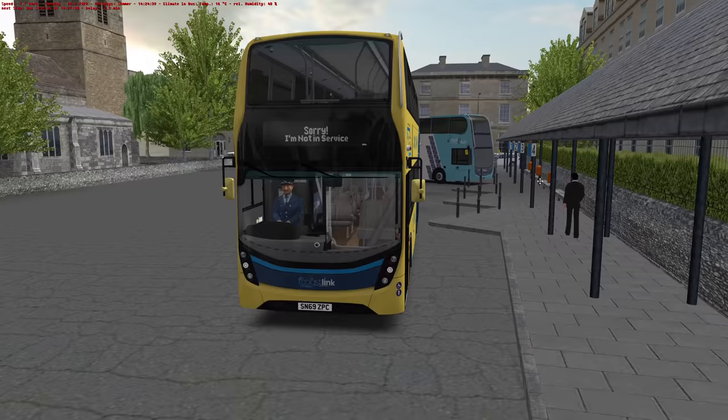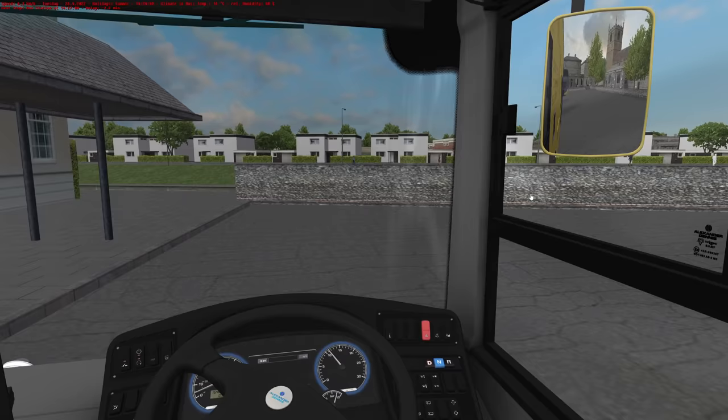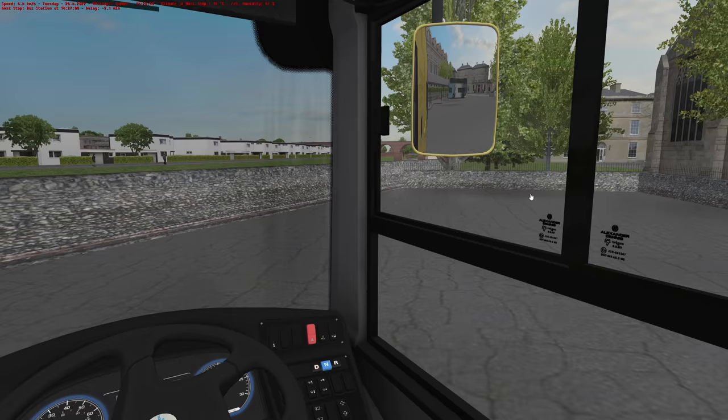Oh, I think we're going to run the bus station over. Nah, of course we're not. Right, there we go. Handbrake on. We'll go right the way around. Careful not to clout the bus station with the back of the bus. We can easily get round in one.